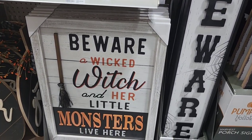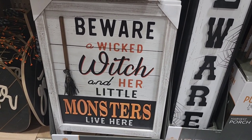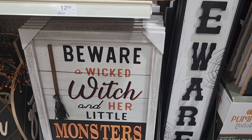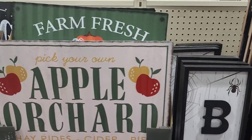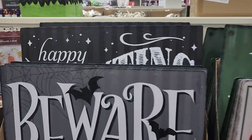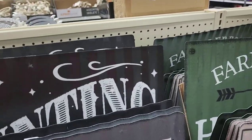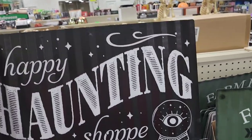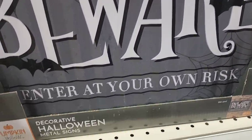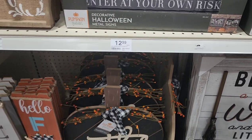Beware, Wicked Witch and her little monsters live here. Our monsters aren't little anymore. They're grown, so I almost can't relate. They're just grown monsters now. Apple Orchard. These are pretty cool, these kind of tin signs. Beware. Let's see what they've got behind that. Happy Haunting, I like that. It's pretty cool. These are $12.99, and these are kind of your aluminum type tins. Very cool.